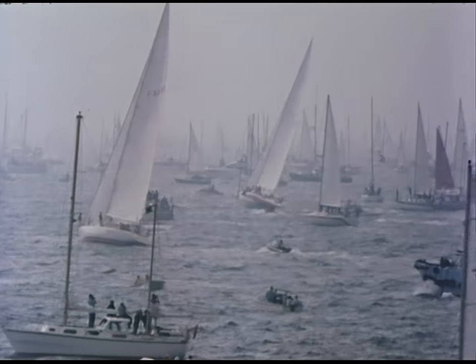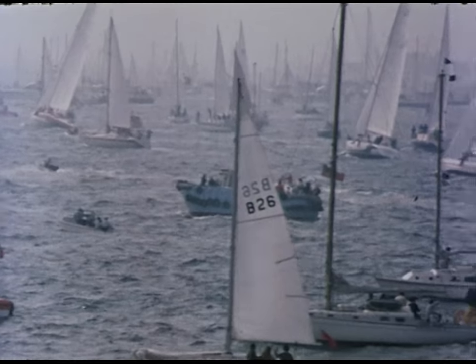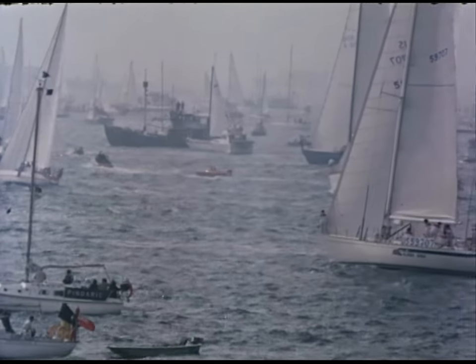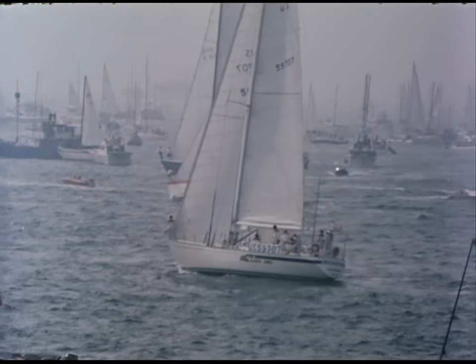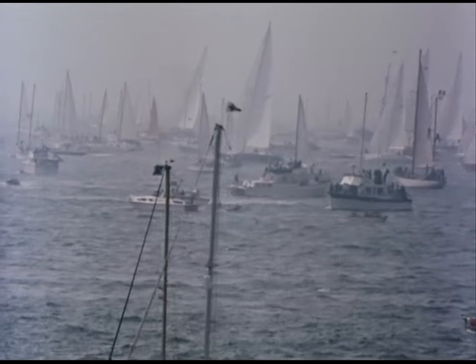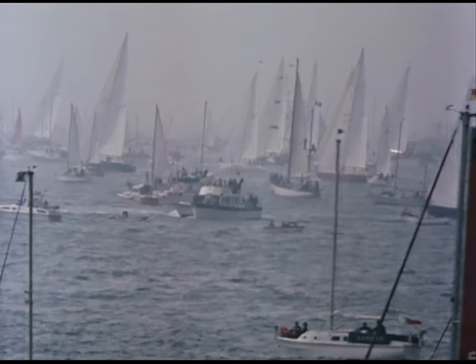The third Whitbread round the world race, organized by the Royal Naval Sailing Association, gets underway as the yachts set out on their 26,000-mile marathon voyage around the world, with a light beat to windward out between the forts guarding the Solent to the east of the Isle of Wight.